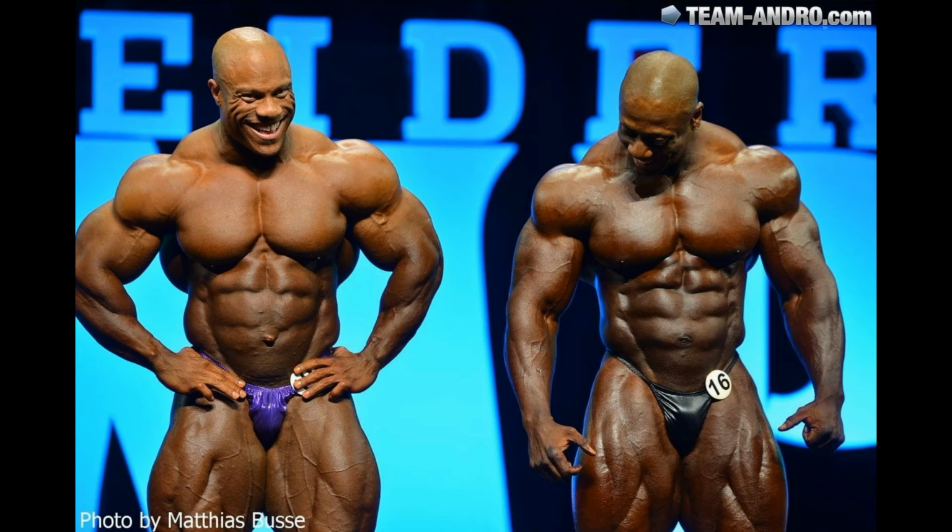Phil Heath and Shawn Rhoden is always an interesting comparison. These two dudes are no stranger to competition, as they placed first and second at the 2016 Mr. Olympia event, with Phil Heath, of course, getting the Duke, and Shawn Rhoden actually picking up his first and only second place finish at the Olympia.